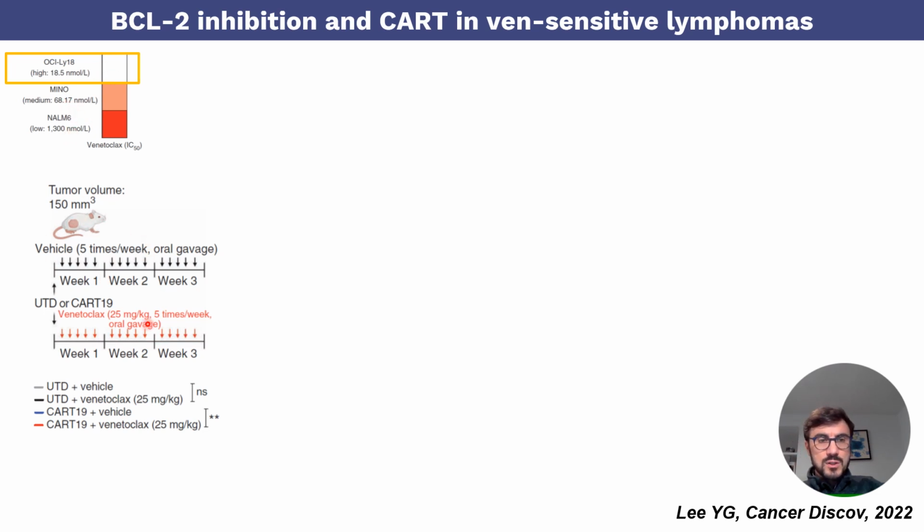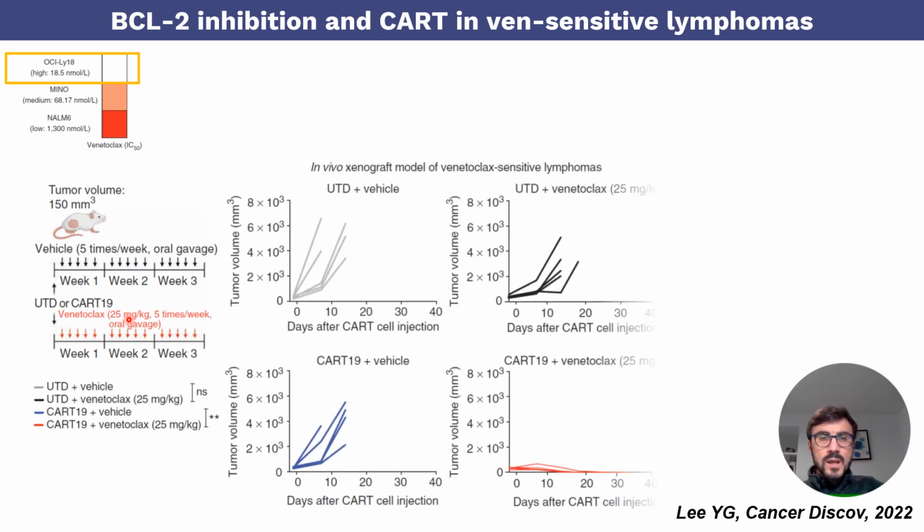I'm showing you the OCI-LY18 model, where CAR T cells after a week were administered, and venetoclax was given every work week day. And the results were pretty remarkable. As you can see here, the combination of CAR19 and venetoclax led to 100% response and good results at follow-up, while CAR19 or UTD with venetoclax or UTD alone didn't really do much.